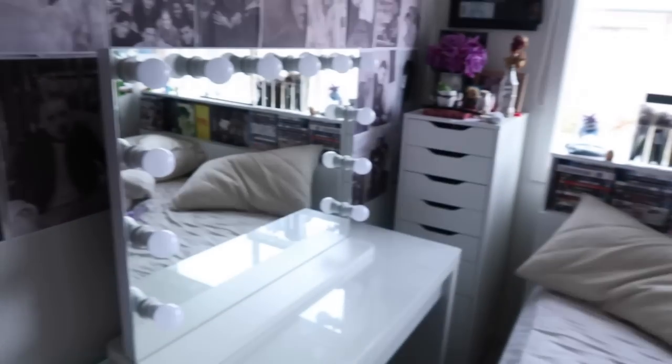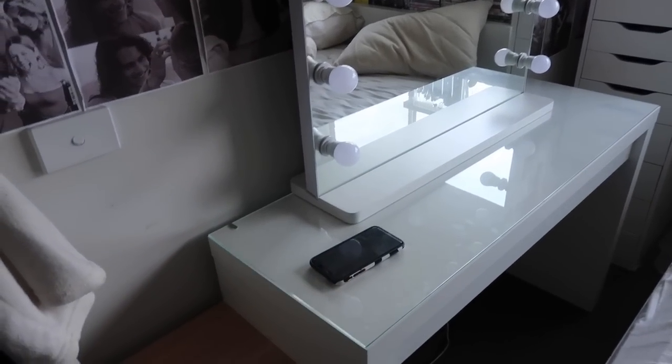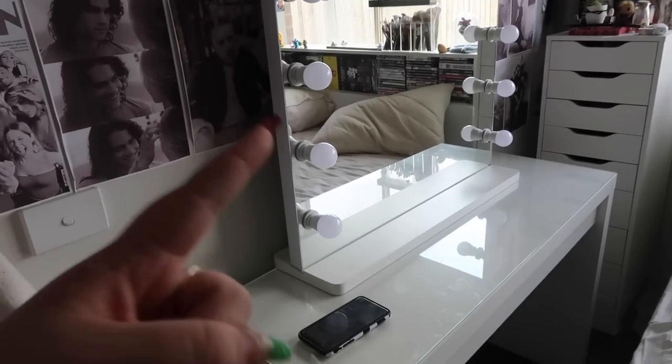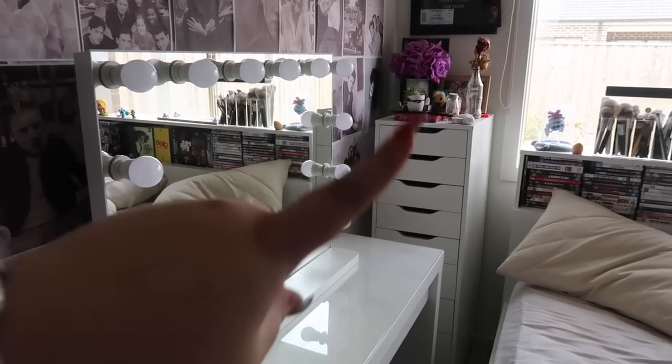I've now set up the placement of where I have everything. Ignore the way I look, I look disgusting. But this is now the final placement of the furniture. I have to put everything in the drawers and everything like that. I have my bedside table from Kmart. Again, the dresser is from IKEA. The mirror is what Frank got me for Christmas, which is from Kmart. And that is the Alex drawers from IKEA as well.